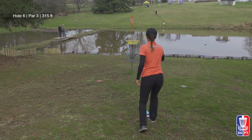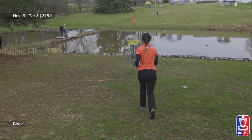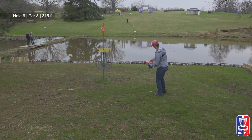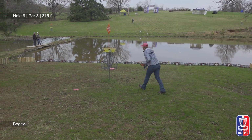Here's Kona for that birdie. And she converts. So with Jen taking the bogey, that's a two-stroke swing in Kona's favor on this hole.